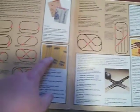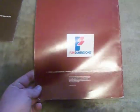And finally, you got your track and stuff. This is way before FasTrack, so this would be like the old 027 or 031 tubular track, as you can see here and there. And then, yeah, that's it. And see, there's the back of the catalog right there.